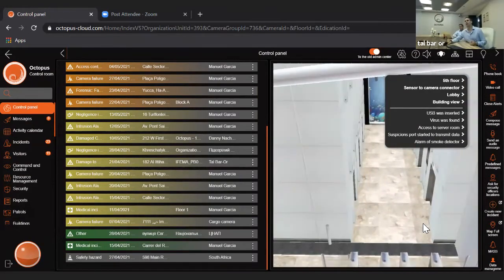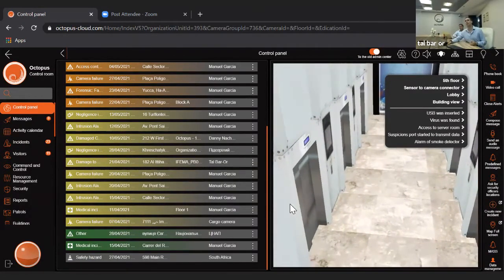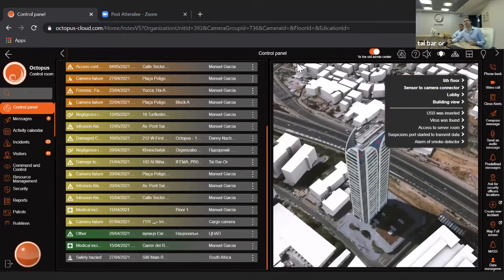If you have a failure in one of your elevators, you'll have a better understanding within a 3D model of which elevator that is, and we'll show you the sensor with the status. So that's a little bit more of your visualization capabilities.